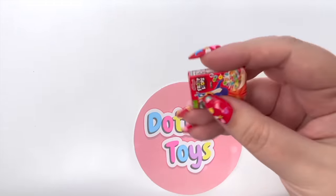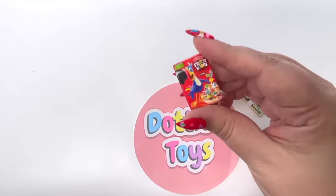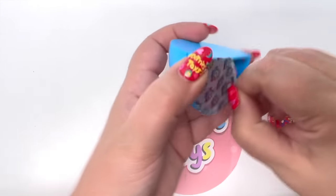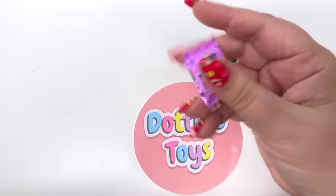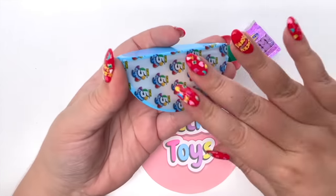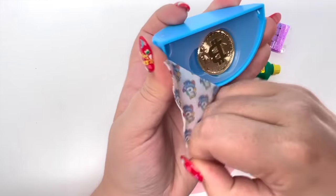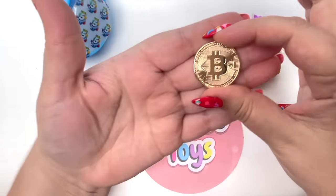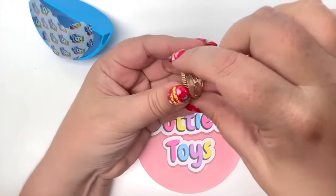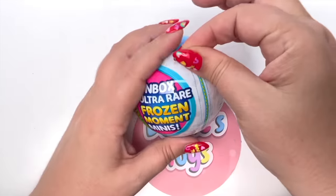Ooh, we have the little Fruit Loops. This is such a stinking cute box. I love this cereal. Ooh, we have the purple Peeps. We already have all the Peeps. All right, you guys, let's see what the last one is going to bring us. And oh, yay! So this is the Bitcoin. I already have this in my collection, but it's always nice to have another one.